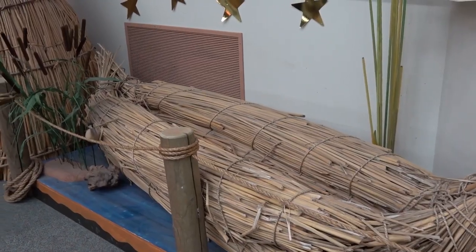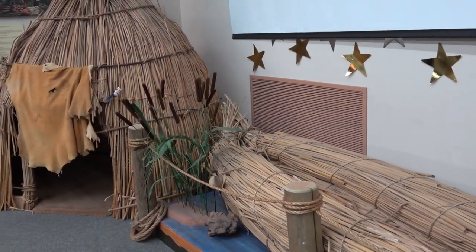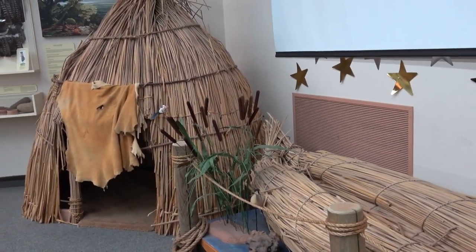They would let it dry. Usually takes about 5 to 6 weeks to dry out. Then they soak it in water so that they can mend it. And they'd make all sorts of things out of tule. Boats, houses, baskets, sleeping mats, clothes potentially.